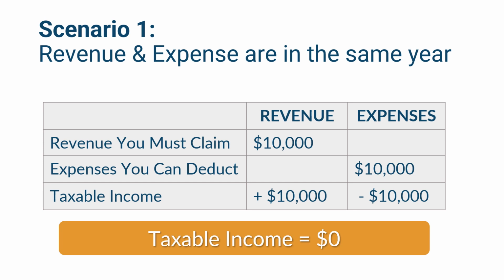Here's the basic one. It's very straightforward. The provider received $10,000 in stabilization money, which they report as revenue, and they spent it on $10,000 in expenses in the same year. And in this case, nothing changes on their taxes. The revenue they must claim is $10,000. The expenses they can deduct, $10,000. Taxable income, there's $10,000 in revenue, $10,000 in expenses. That equals a taxable income of $0.